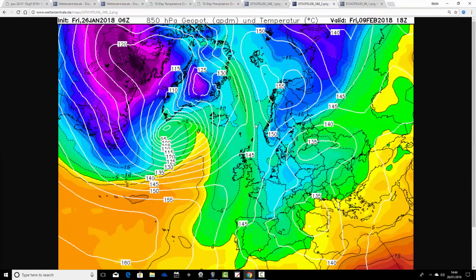There's the upper air temperatures, again bitterly cold across many northern and central parts of Europe. And that -10 isotherm is getting ever closer to the UK as well. So the GFS operationals are very keen to develop really quite a potently cold spell of weather through that first week of February, starting from around the 4th of February and then running into the second week.